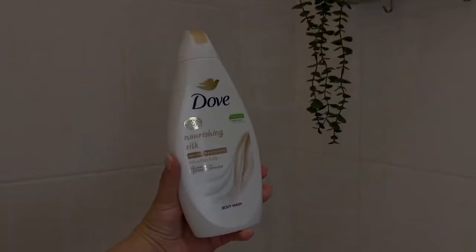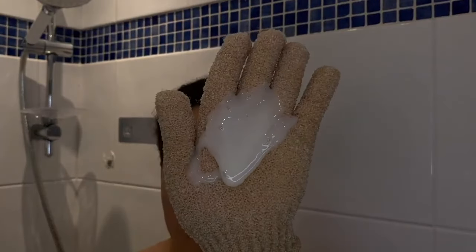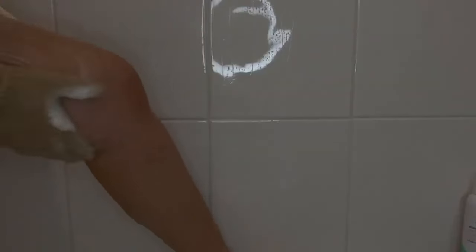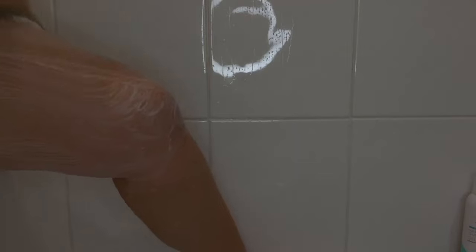For body wash, I'm using this Dove Nourishing Silk Body Wash, which smells so good. It gives off their original fragrance, which is then elevated with something else. I couldn't tell you what the notes are, but it just smells so expensive. It's so good. I also love how well this lathers and feels so creamy on my skin. I feel like if you want a pampering experience but you're on a budget, this would be perfect.